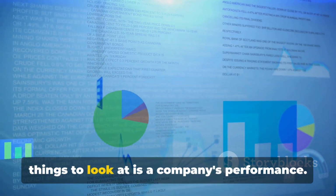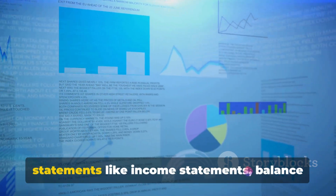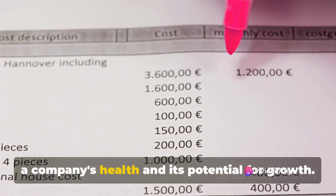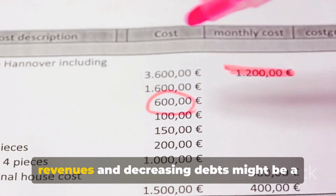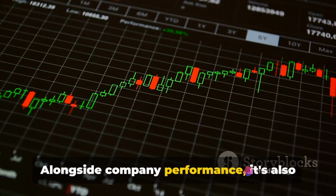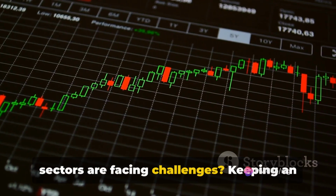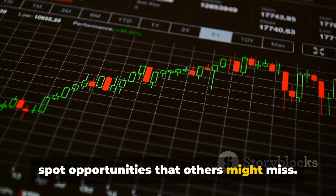One of the first things to look at is a company's performance. You'll want to dig into their financial statements like income statements, balance sheets, and cash flow statements. These documents can tell you a lot about a company's health and its potential for growth. For instance, a company with increasing revenues and decreasing debts might be a good bet. Alongside company performance, it's also vital to consider market trends. What industries are on the rise? What sectors are facing challenges? Keeping an eye on the bigger picture can help you spot opportunities that others might miss.